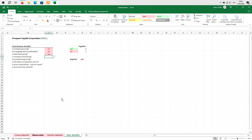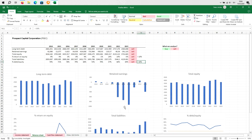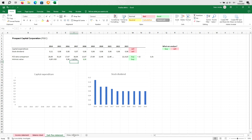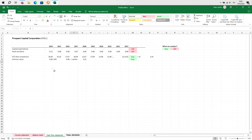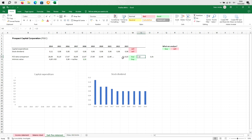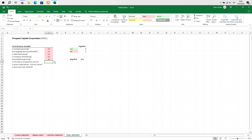Is the company reinvesting? Unfortunately not, quite the opposite. As you can see here, they are paying way too much cash to shareholders instead of reinvesting it back, so that's a no as well. Are dividends growing? No, because you can see that here they are always the same, and they even fell. Is P/E below competition and 15? Yes, it's currently 3, so it's below 15 and below 22, so that's the first good sign finally.